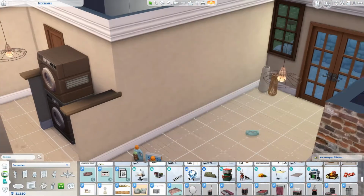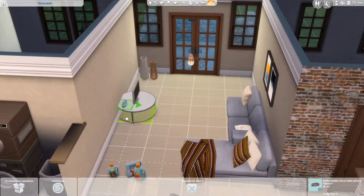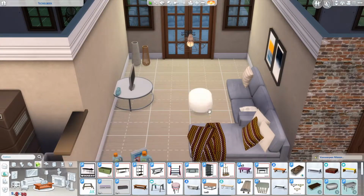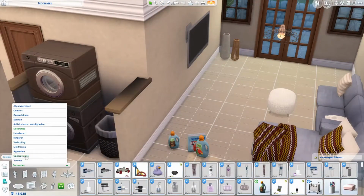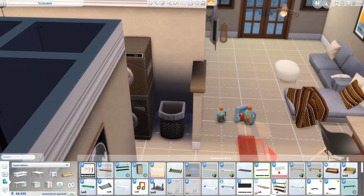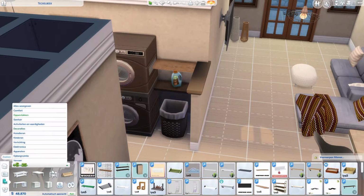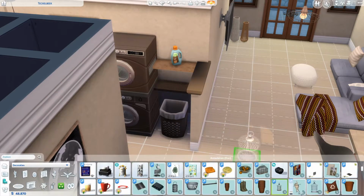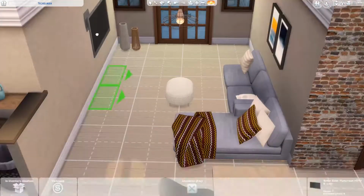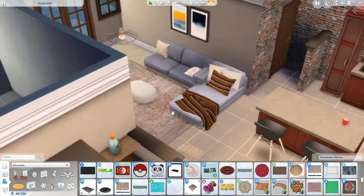So yeah, and now there are still some things scattered on the floor. They are going to have a place eventually, but sometimes when I go through my CC, I see stuff that I really like, and then I just put it down in the house so that I don't forget it. And this time I actually remembered to get the cheat bar out of the way so that it isn't in most of the video, which I didn't do last time.